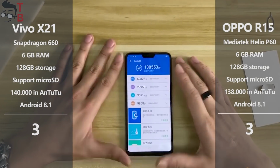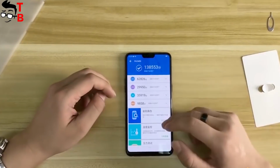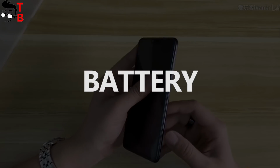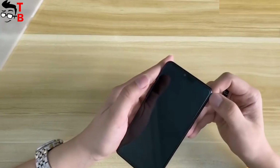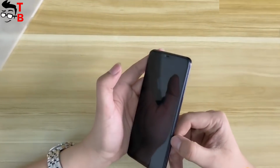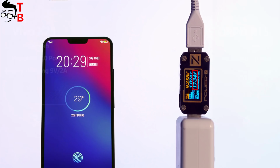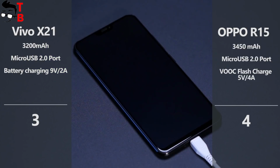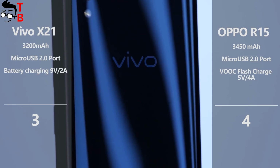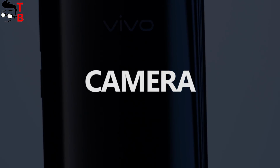Also, I want to note that these phones run on latest Android 8.1 operating system. OPPO R15 is equipped with 3450 mAh battery. Also, the phone provides fast charging technology called VOOC flash charge. Vivo X21 comes with 3200 mAh battery, and there is no information about fast charging. I'm pretty sure that these phones will have similar battery life, but the fact is that OPPO R15 has bigger battery.